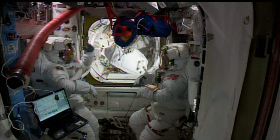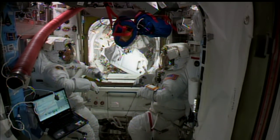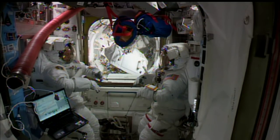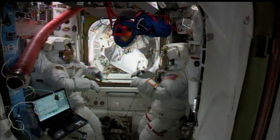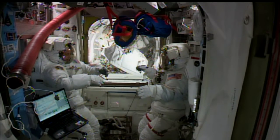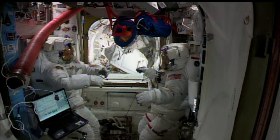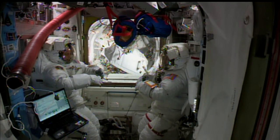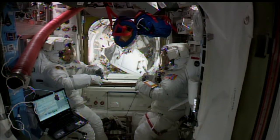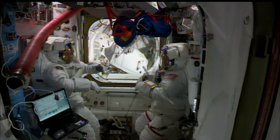But again, as we said, we ran behind in our preparations today because of a series of failed leak checks on Drew Feustel's suit. However, troubleshooting proved successful. The sealing surfaces were wiped down. The suit was repressurized and everything is in good shape now. Both suits, both Feustel's suit and Arnold's suit, are in excellent shape, ready to support today's spacewalk.